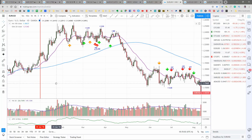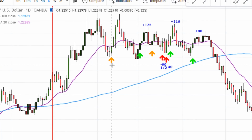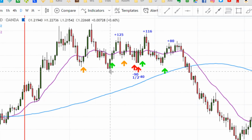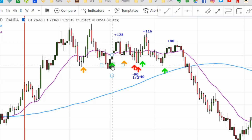Okay, for the first few months of 2018, we were looking long because the 20 EMA was above the 100 SMA. This is not a valid trade because there was insufficient volume. Here's a nice long trade that went for potentially 125 pips. I'm going to show you the potential of these trades. I'm not going to try to figure out exactly how I would have managed them. When I backtest these, what I do is I look for trades that hit the first target.